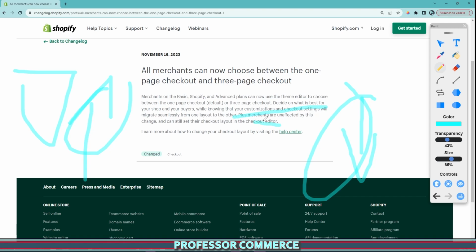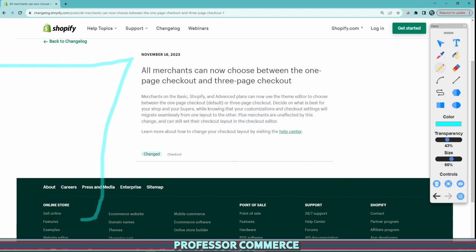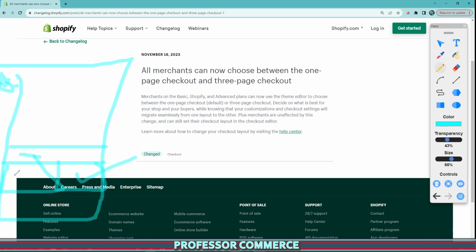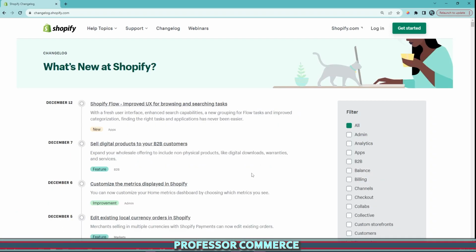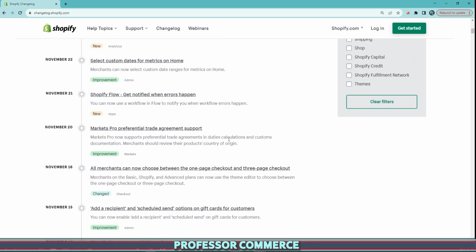You just go to your theme editor, and then on the left side, there's a tab that says checkout right here. You go to your theme editor, and then there's a little gear here in the corner. You click that, and then you go down to the bar that says checkout, and then there's 2 options, 1 page, 3 page, and then you can check which one you want, and you can hit save in the top right corner, and then it'll automatically change your checkout if you prefer 1 page or 3 page. So that was a huge deal. I was very shocked when I heard about that, but that's what it is.